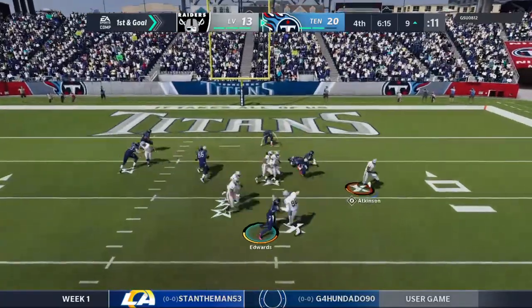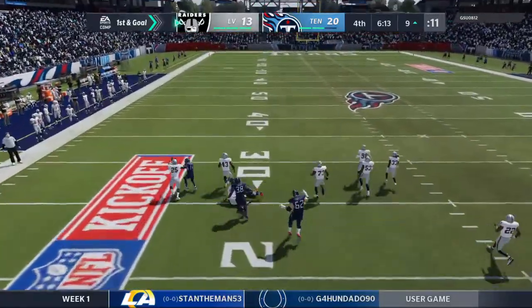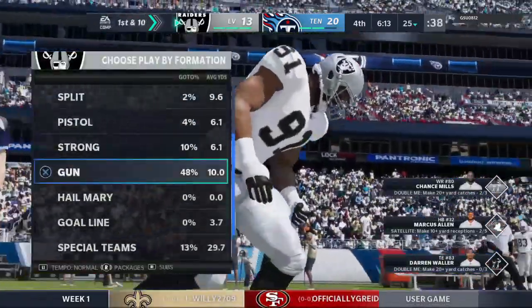They'll run here with Edwards. Oh, no, he lost the football. And the Raiders pick it up. And the Raiders are going to have 1st and goal as they try to finish off this drive with 6 points.